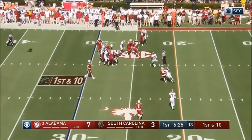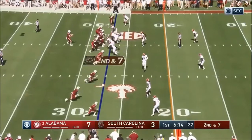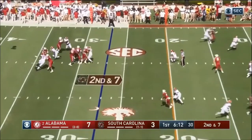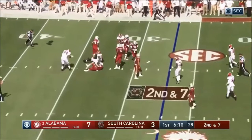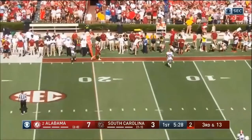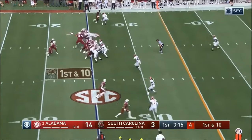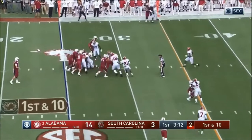Another zone look. Off look. Another play appears to be zone.